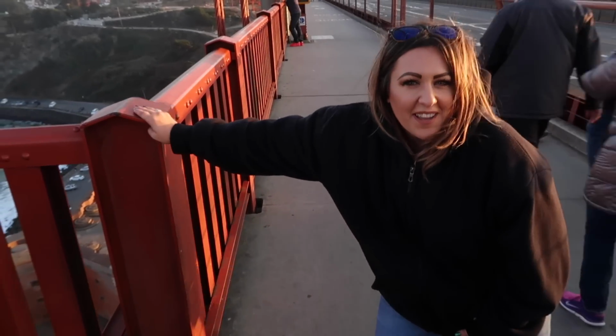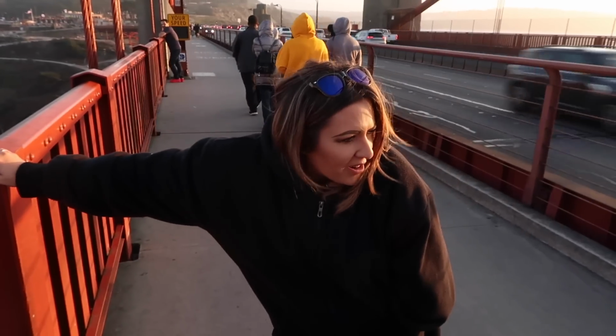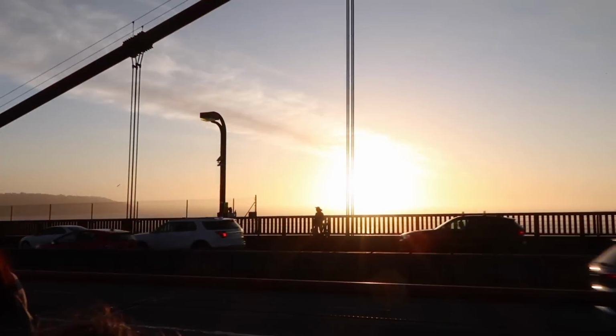Good job, Katie. That's as close as you can get. I can't look either. She's scared of heights. Horrified. Oh gosh. It's a heights thing. Like it is messing me up. Woo. I can't believe I touched it. Hey, Katie, look at the sunset though. Isn't that nice? Sunset from the Golden Gate Bridge.